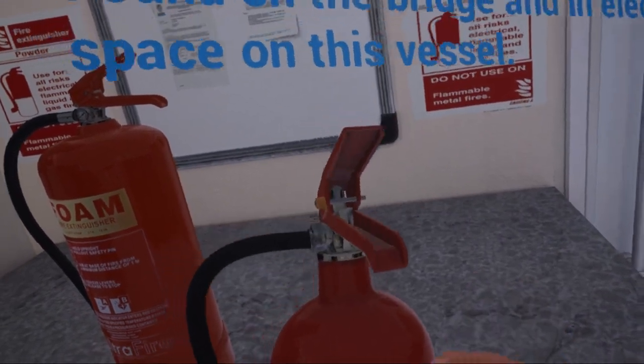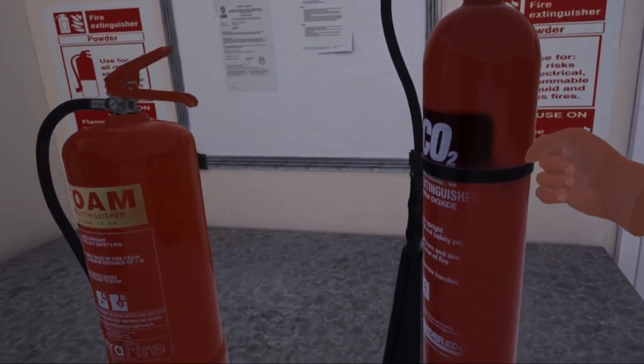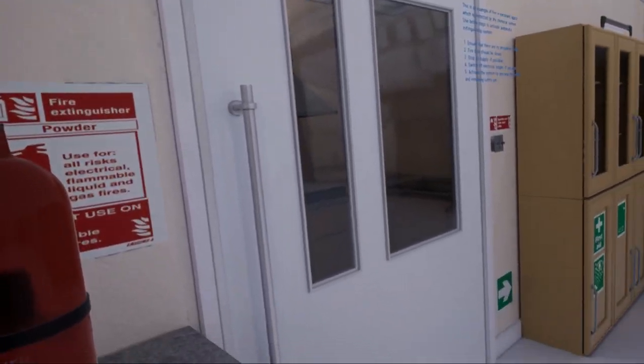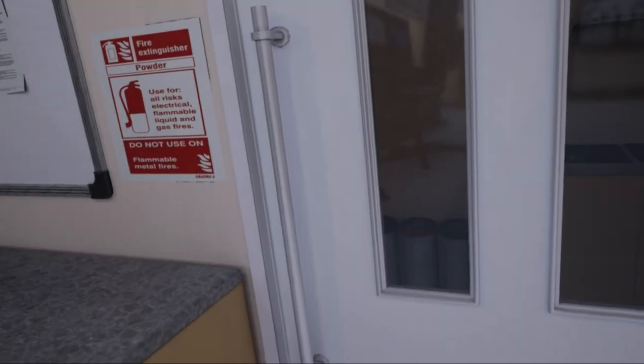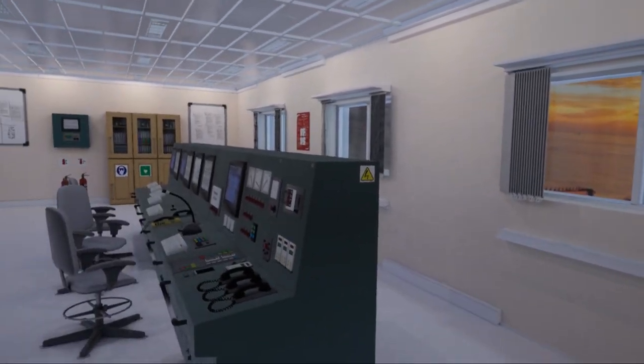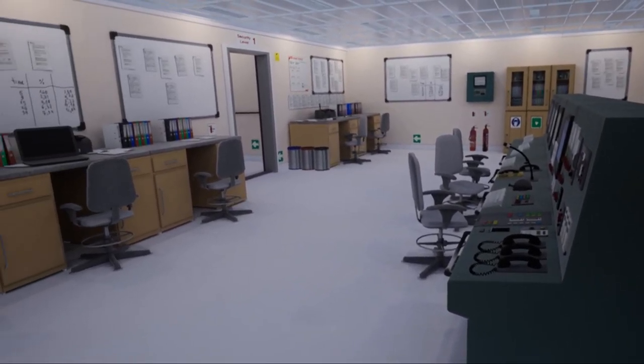In this particular demo version, we invite you to explore the cargo control room of a modern gas tanker, master the functions of transportation and the successful completion of various goals, including putting out fire incidents both in manual and automatic modes, and becoming familiar with the inner workings of several types of fire extinguishers.